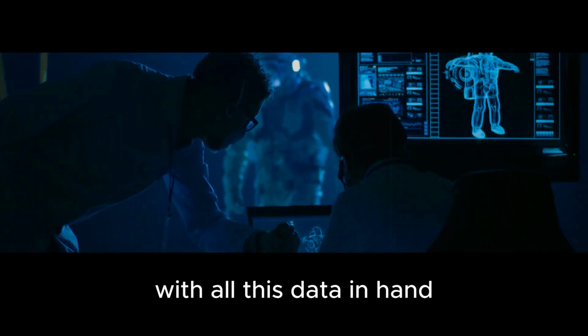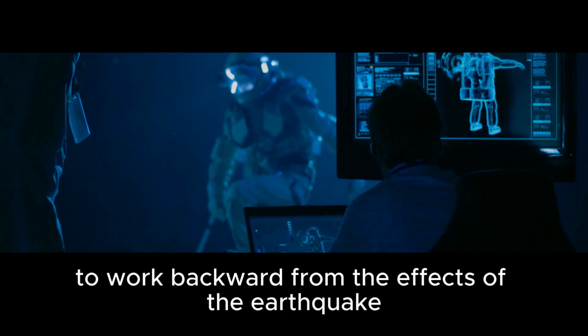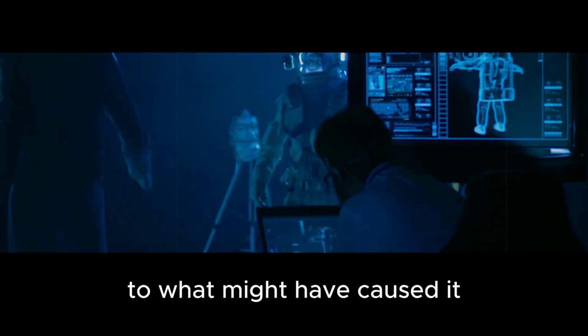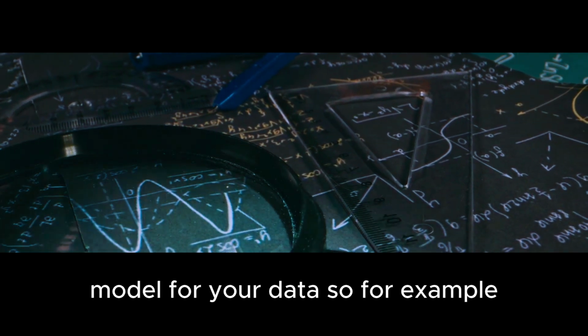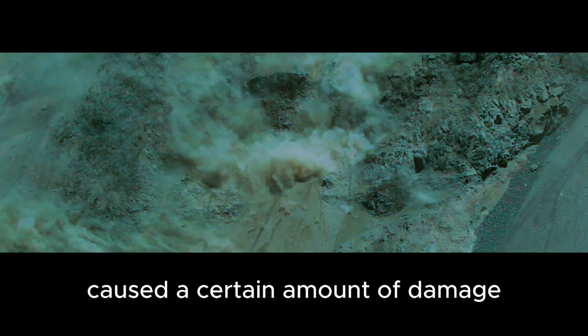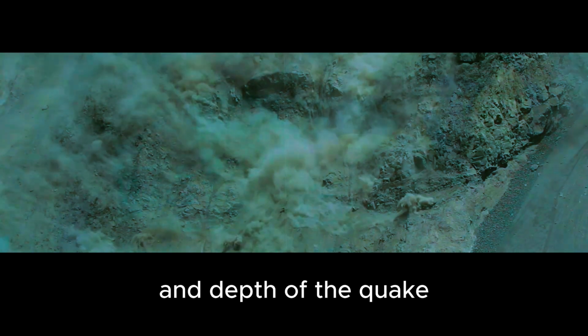With all this data in hand, they used a technique called inversion to work backward from the effects of the earthquake to what might have caused it. Inversion uses math to find the best fit model for your data. So, for example, if you know that an earthquake caused a certain amount of damage in a certain place, inversion can help you figure out the likely location and depth of the quake.